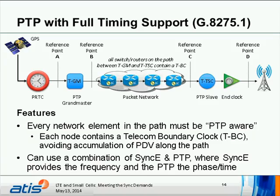And basically what that does is you get your time synchronization from GPS. And that goes into a PRTC, which is basically the GPS receiver. And then you have a PTP grandmaster that's sending that through the network. And every point in the network has a boundary clock. So every switch or router on the path between the grandmaster and the slave has a boundary clock contained within it. And that boundary clock's function is to terminate the PTP protocol, regenerate the clock, and then pass it on. So it kind of cleans it up. It's acting like an EEC, Ethernet equipment clock, or an SEC, SONET/SDH equipment clock, used in the traditional sync network.